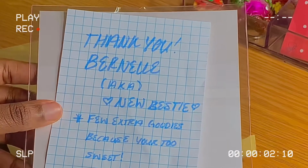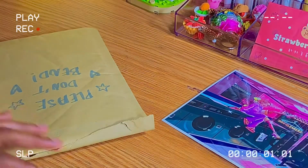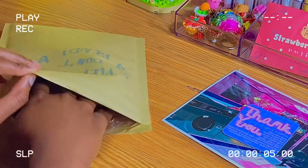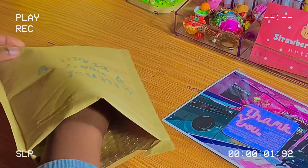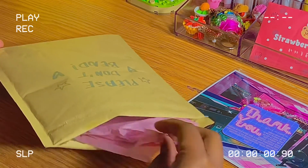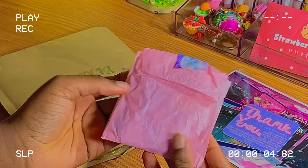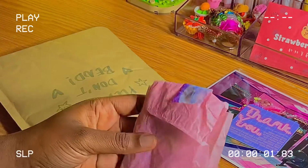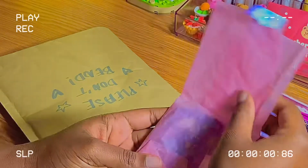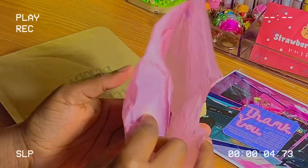So yeah, that was really cool, to just see the amount of hard work and effort that she put into her packaging. And then she also included some top secret items in here that I didn't even know I was getting. So I will show you guys in a second. I think I was struggling to figure out how to unwrap it because I didn't want to rip what was inside. But here it comes.